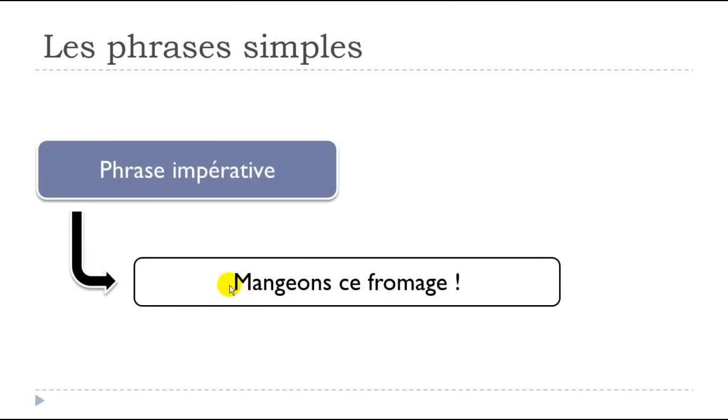You can see, and we will see when we discover the imperative form together, that this nous, the subject, is not here. It's something quite special for the imperative form. You take away les pronoms personnels. Mangeons ce fromage. In that case, this sentence is une phrase impérative.